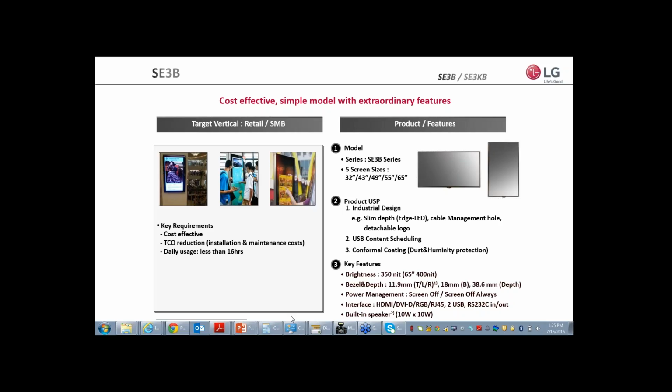You're welcome. Okay, so now jumping right into our SE3B. Just so you all understand, our SE3B is the successor to our LS33A monitor. You might recall that, very good monitor. We did very well with that monitor and are still selling them, matter of fact. So we'll call it this year the SE3B, the successor of it.